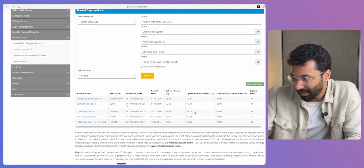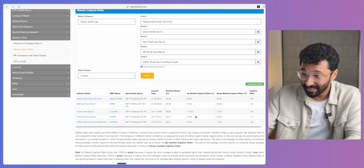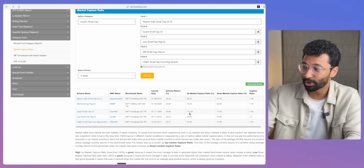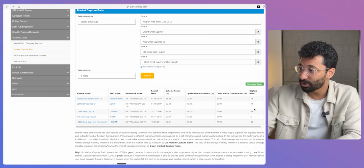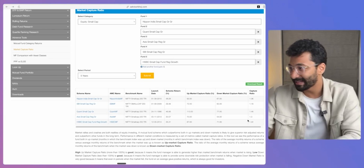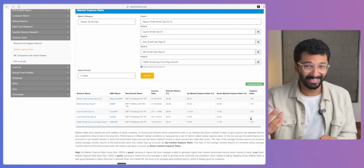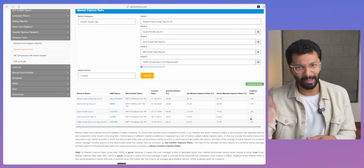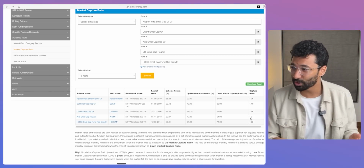With regards to up market capture ratio, it's 92. Which is actually the second best, right? Quant has an up market capture ratio of 113. The rest are much lower than 92. With regards to total capture ratios, you'll see very similar capture ratios for Nippon India, Quant, and Axis small cap funds. So Nippon India is clearly not the highest, right, when it comes to capture ratio, or it doesn't have the best down capture ratio, or doesn't have the best up market capture ratio.